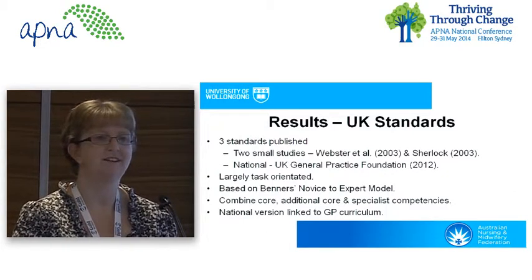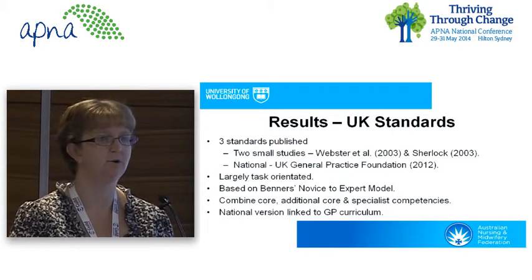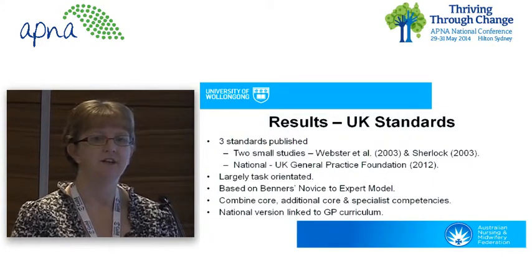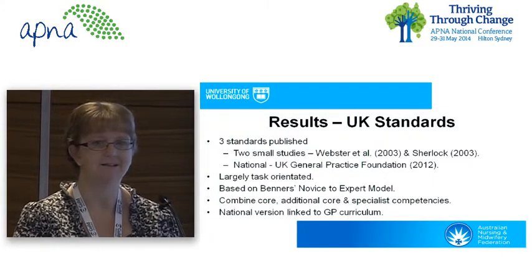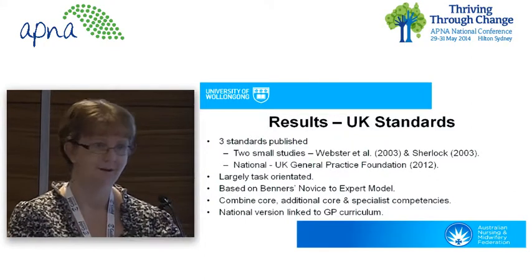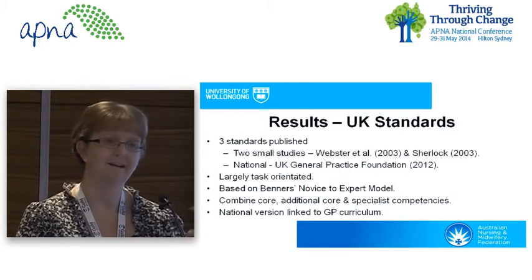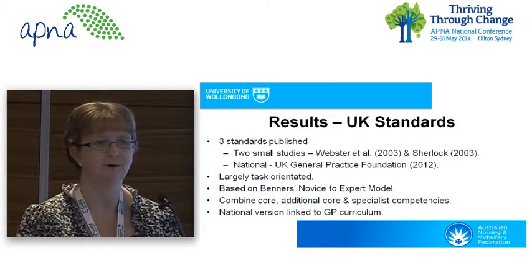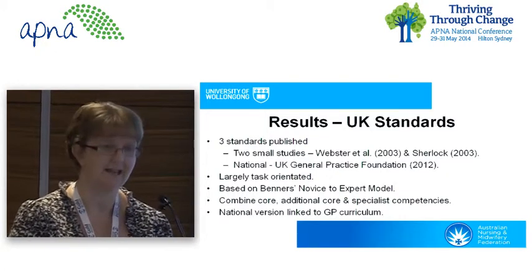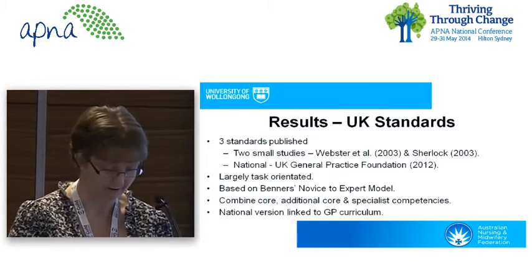When I've shown nurses the UK version, they go, oh wow, this is really good. It's really simple to understand, it's really clear. The only issue is it's basically a list of tasks. It basically says that a nurse will take blood pressure, a nurse will provide assessments, and it simplifies the nursing role down to a very basic level, which is interesting and good in some ways, but it also doesn't capture the intricacies of what you actually do in practice.